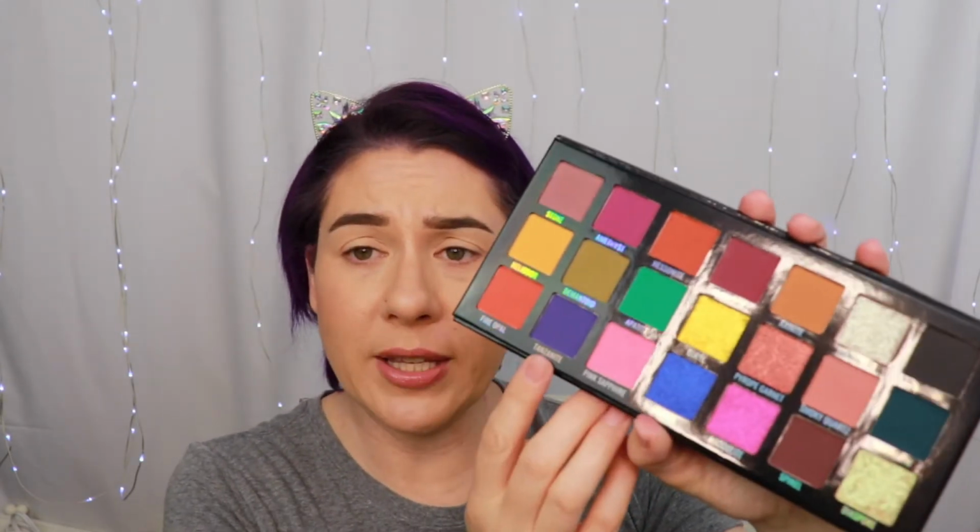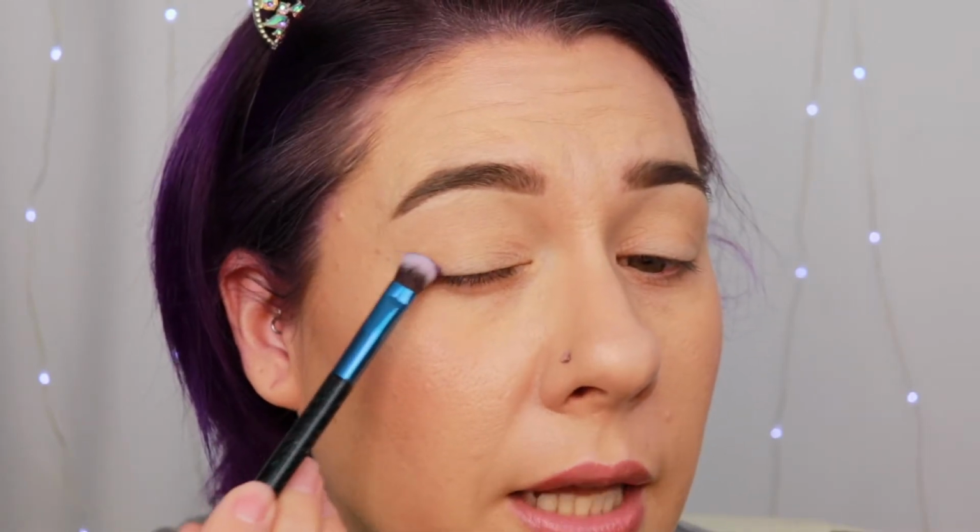Today I'm going to start with Tanzanite, which is this purple right here. I'm going to pick that up and lay that down on my outer corner. I've done it again and forgot to pull my brushes out, so I'm just going to use my IT Cosmetics Crease brush. This is my favorite brush for this. I have primed my eyes using my MAC Paint Pot. Let's zoom in before we get started. Okay, so we're just going to lay that down here.